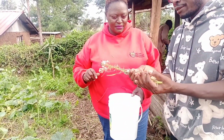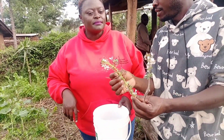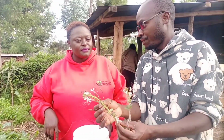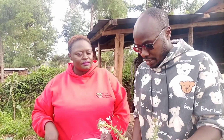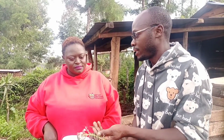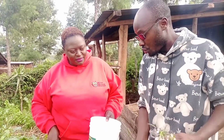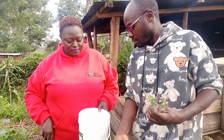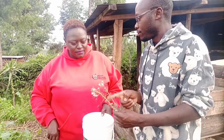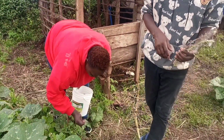But in this case, the reason why we do this, if you look here, these are seeds. But this is not advisable when you find that your crop has already matured. The best thing you can do is leave it like that so that you can keep seeds for next season, so that you can plant. But if you want to continue plucking them, then you don't have to cut this one. So that's why. Let me continue looking for them.